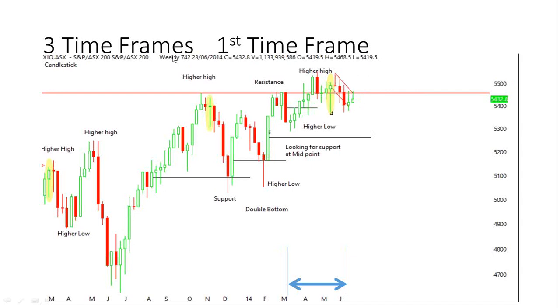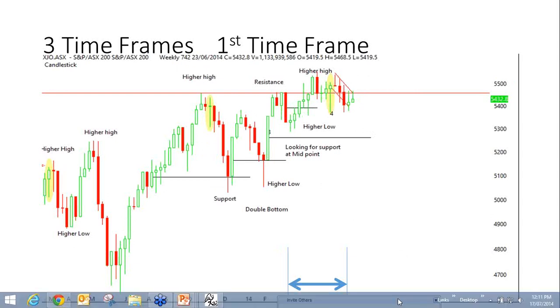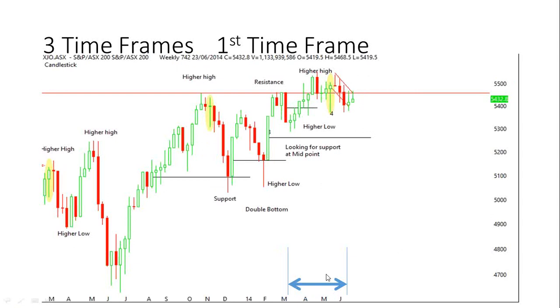We look at that main direction first, outside in this weekly and even monthly time frames, to establish the primary market for this particular item.